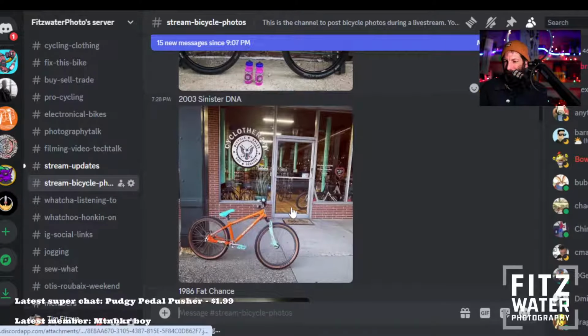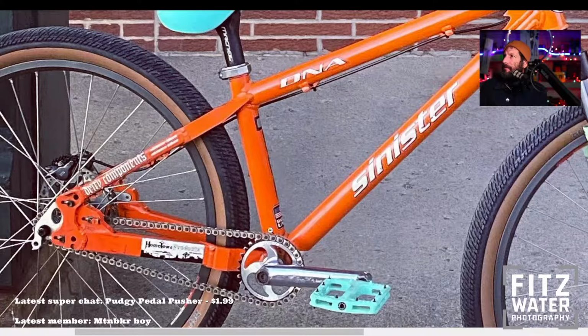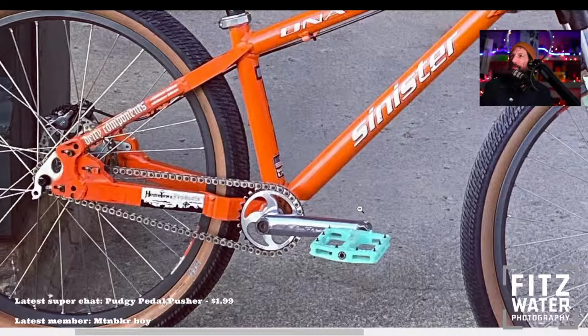Let's see what we got here. Is this the? No, this is not the 86. This was the 2003 Sinister DNA. Is this what all the kids are riding these days? I think the kids ride wheelie bikes. They're different. Wheelie bikes. You don't know about wheelie bikes? They're kind of like freestyle bikes. They're different than dirt jumpers, though.